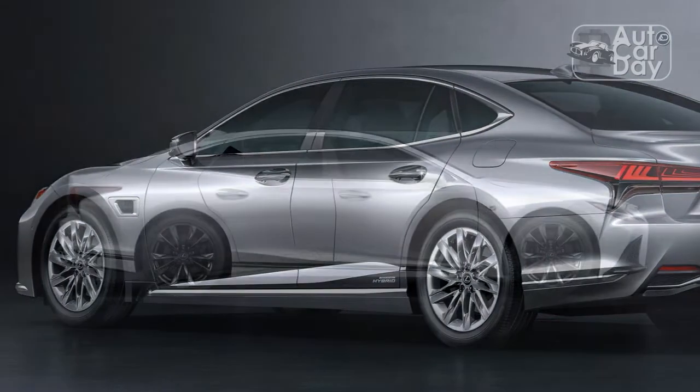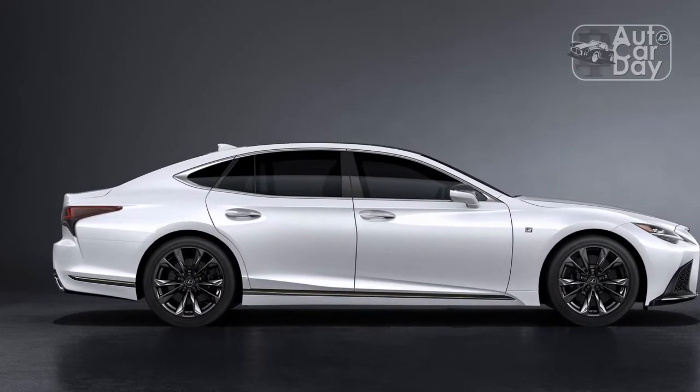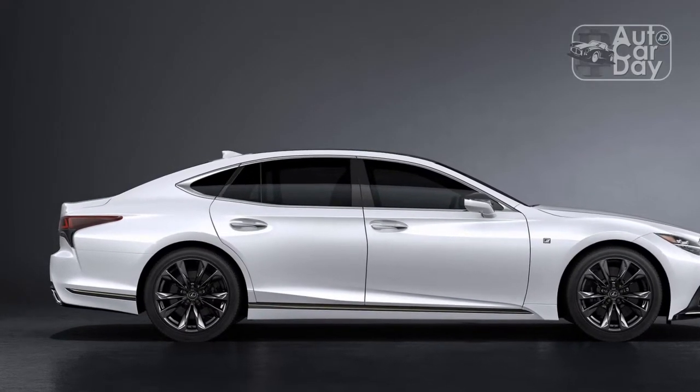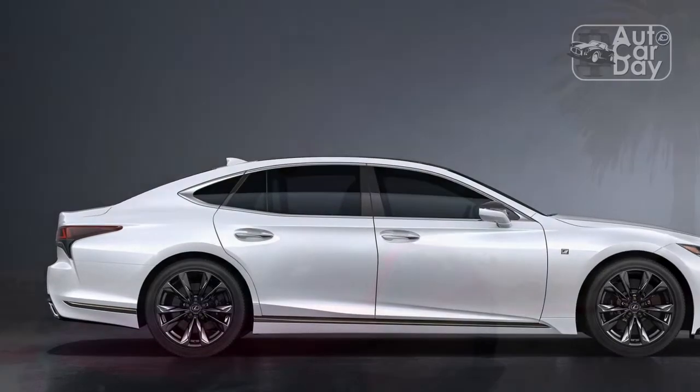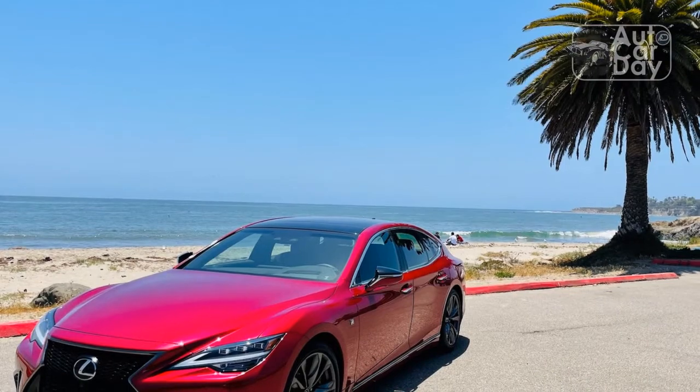Those needing to transport VIPs would probably be better served by the more spacious and similarly priced Genesis G90. At least Lexus treats all passengers to the same level of fit and finish. Hard plastics are hard to find, even on the rear doors and center console.